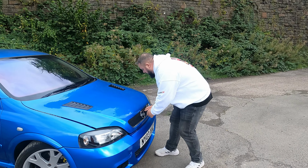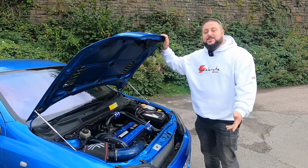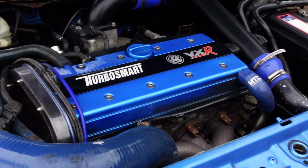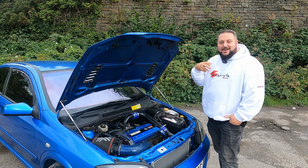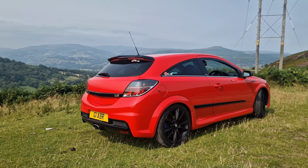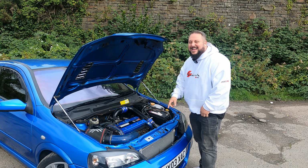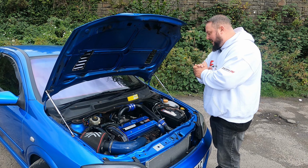So the Mark IV Astra GSi came with the Z20 LET turbo engine, 4-cylinder, 2-litre. This, however, we do believe has the Z20 LEH, which came in the Astra VXR, which I have. Now, this has got a couple of modifications that I want. For those of you who don't know, I do own a Vauxhall Astra VXR Racing Edition. This car might not go back today with the same parts already got. I was going to say, no, we're not taking it home, guys. I know, yeah. So basically we got the LEH engine.